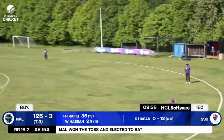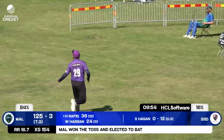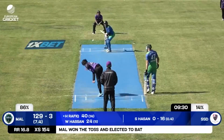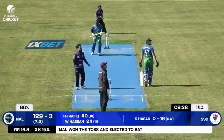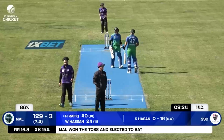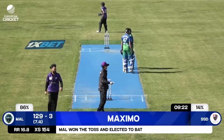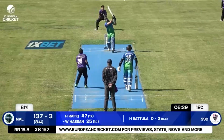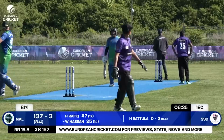That one has been knocked into the leg side. And again, there's 2 fielders out there. And there's a post-mortem between Umair Chowdhury. And there's no stopping that one. It doesn't matter where the 2 fielders are, as that one soars over their heads. And going well here is Hamad Rafiq. Oh, that one's gone as well. That's gone over the igloo into the horse field.